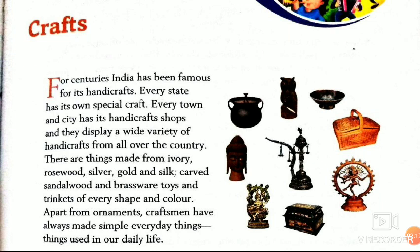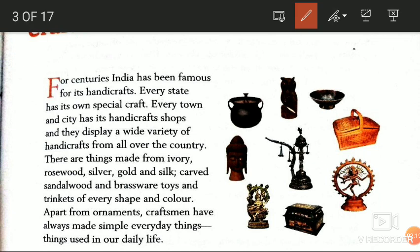You can write: some of the handicrafts of India are things made from ivory, rosewood, silver, gold, and silk, carved sandalwood, and brassware toys. Up to this, you can write as the answer to A. What are some of the handicrafts of India? Some of the handicrafts of India are things made from ivory, rosewood, silver, gold, and silk, carved sandalwood, and brassware toys.